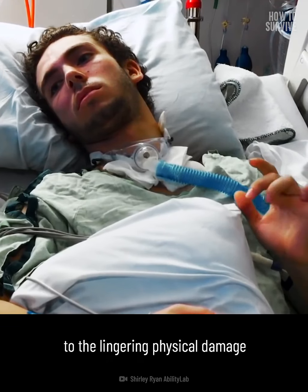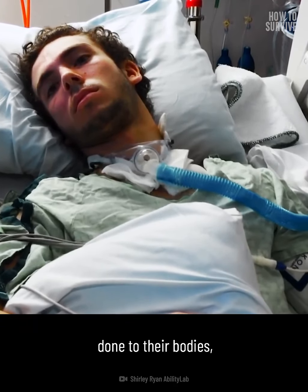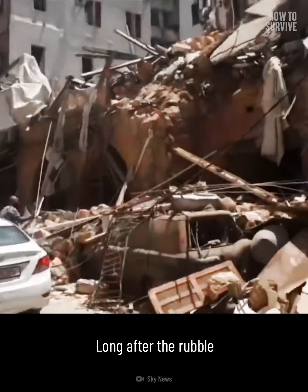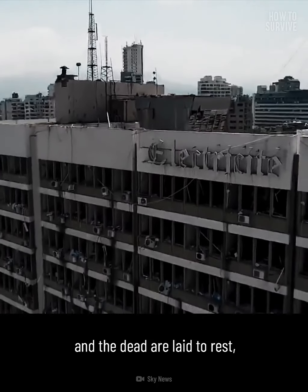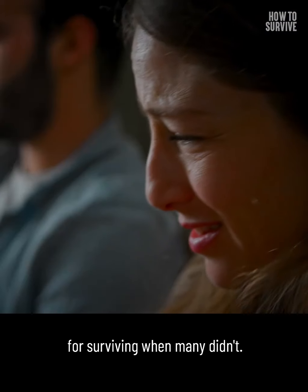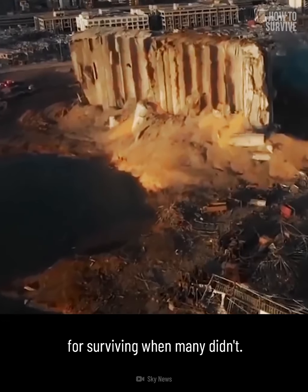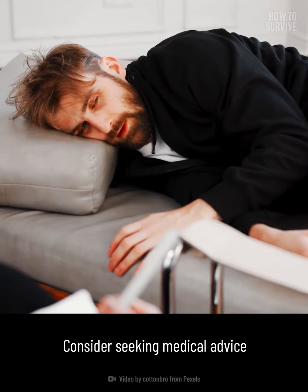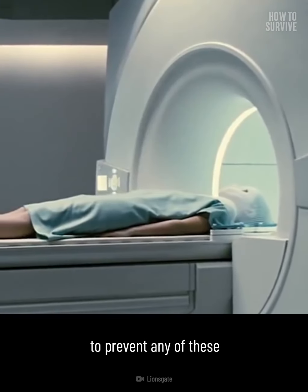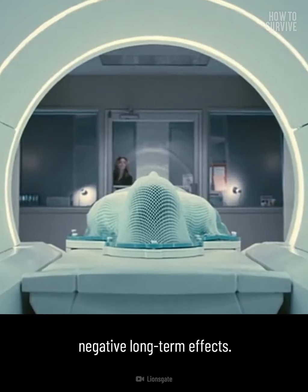In addition to the lingering physical damage done to their bodies, survivors of building explosions often suffer from post-traumatic stress disorder and the guilt of being alive. Long after the rubble has been cleared and the dead are laid to rest, people can feel a sense of shame for surviving when many didn't. Consider seeking medical advice when dealing with PTSD or bodily trauma to prevent any of these negative long-term effects.